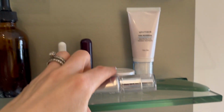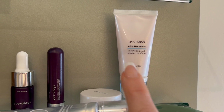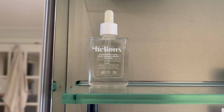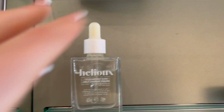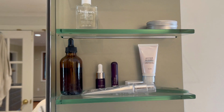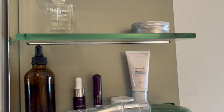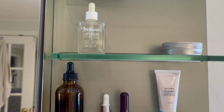There's a lip mask in here and also a resurfacing mask, so that'd be good. I also use these hyaluronic acid self-tanning drops. So those I use with my cream, I mix it. This is a salve that I've made, so I'll just keep that there. I don't know where else to put it. So I need to get some more stuff. This lady needs to get some more things by myself.